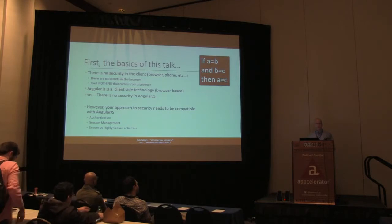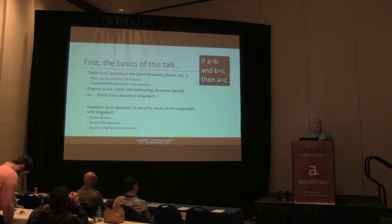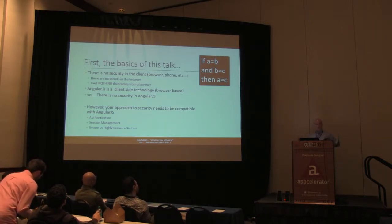There is no security in the client, which I agree with, by the way. So security and Angular really don't apply. That's not necessarily true. Anytime you're designing a system, for example, coding an application in Angular, you still have to interact with the server in a secure way. And as most people in here write server code and browser code, it absolutely falls in your wheelhouse.